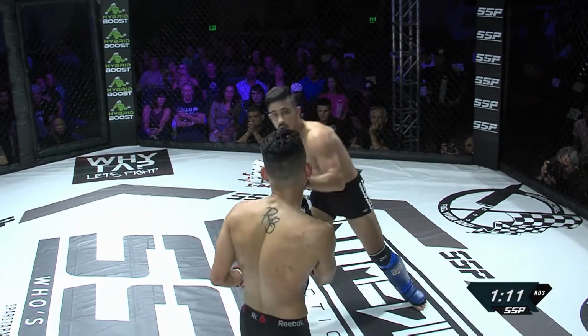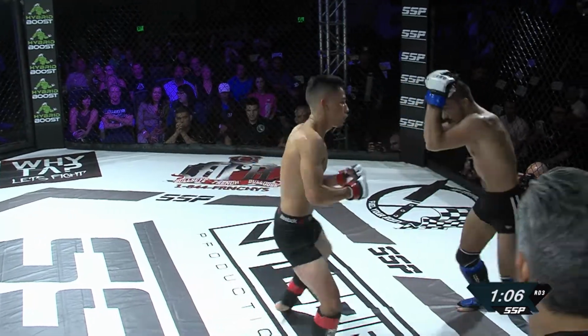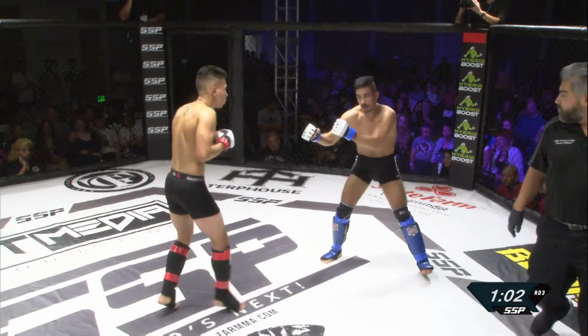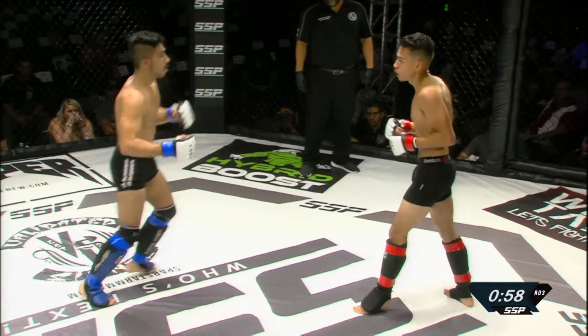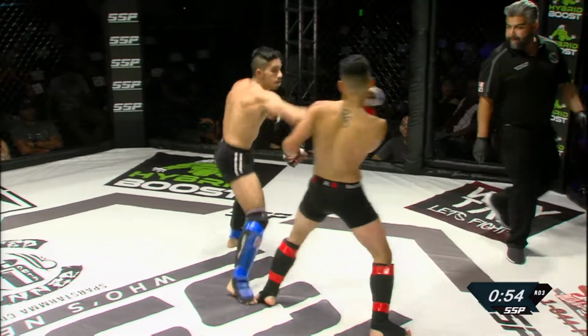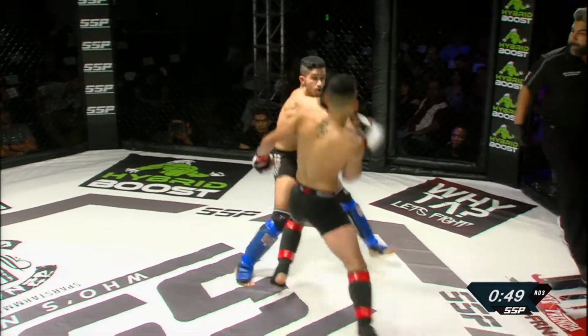Becerra needs to get busy here if he wants to win this fight. He's got 1 minute and 10 seconds left, at least on our scorecards. Oh, beautiful left hand. It tilts the chin of Becerra. Romeo Becerra's got a beard on him, that's for certain. Yeah, he can take a shot, and Nazari is more than happy to keep dishing him out.